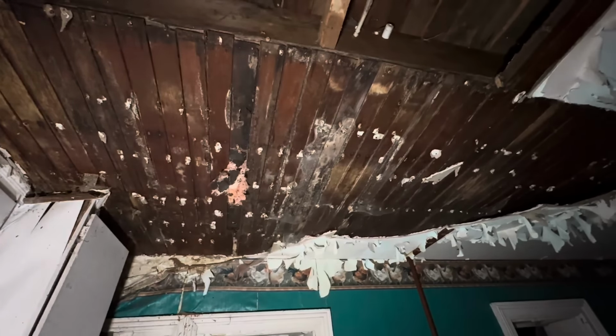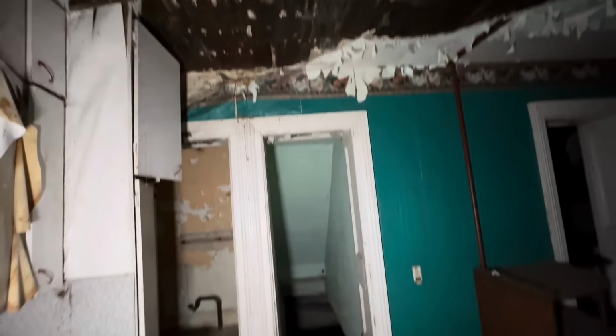Oh, look at that. There's the original wood ceiling that they drywalled over. And as this place decays, the drywall's falling down and revealing that. See up there, knob and tube wiring with the porcelain insulators. So that's kind of interesting as well.